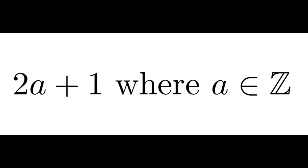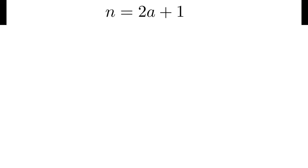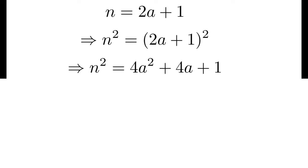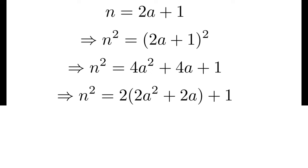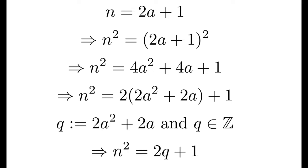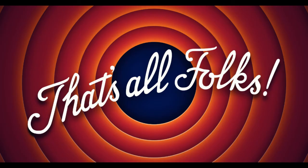Odds are defined to be any integer of the form 2a plus 1, where a is an integer. So n equals 2a plus 1. If we square 2a plus 1, then we get (2a plus 1) squared, which is equal to 4a squared plus 4a plus 1. If we factor 2 from the first two terms, we have 2 times the quantity 2a squared plus 2a, and then plus 1. We know 2a squared plus 2a must be some number, so let it be q. Then n squared is equal to 2q plus 1. That looks like an odd number to me. So we've come to our conclusion.